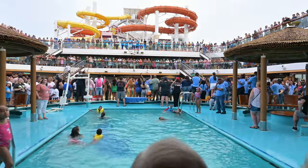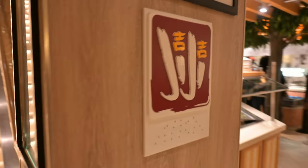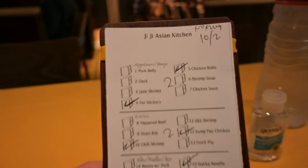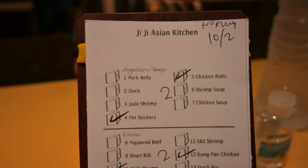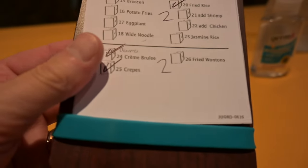It's packed out there. Wow. All right, first thing, JiJi's Kitchen. JiJi's is like family style. So if it's two of you, you pick two. The desserts sound good.